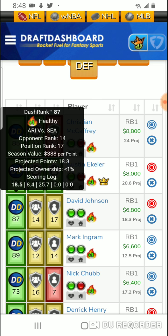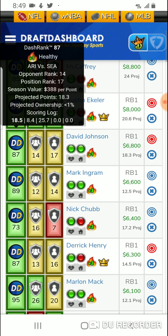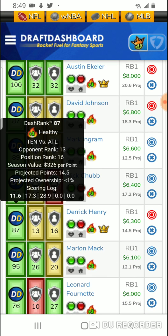Then next up, I like David Johnson. Listen, if I like Kyler Murray, I have to like his running back as well. I think David Johnson, he had a lot of catches last week. I think he had like 6 or 7. And that's a big deal on DraftKings. So I think that David Johnson is definitely worth a look. Not in love with him. I think I'd rather get up to Ekeler for the most part, but I want to have some pieces of David Johnson if I'm making 100 lineups.